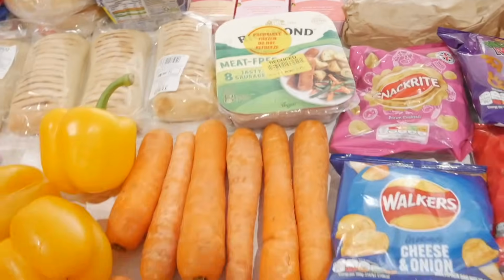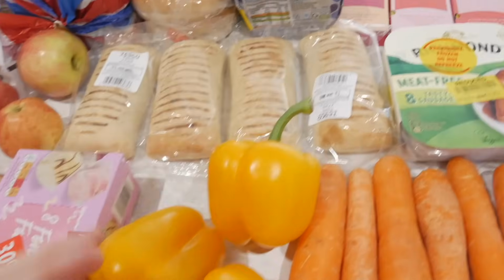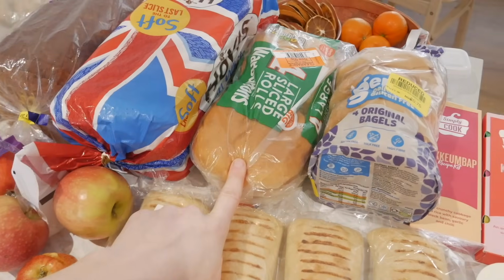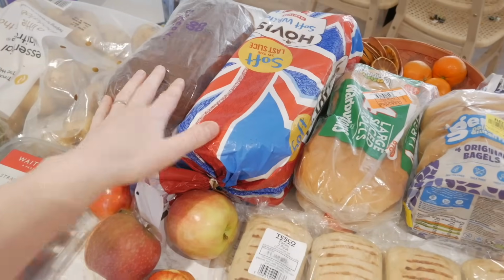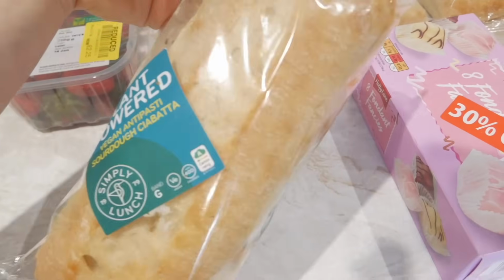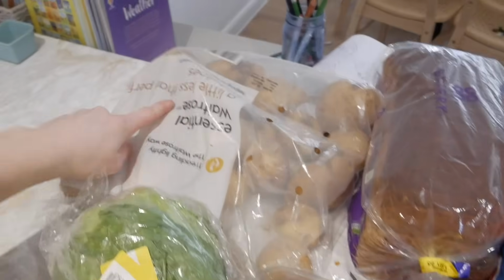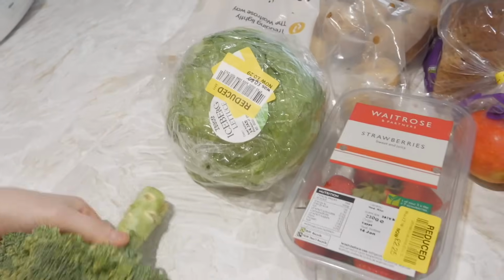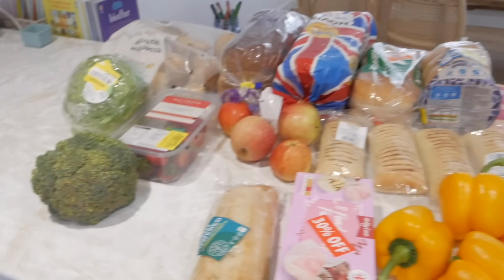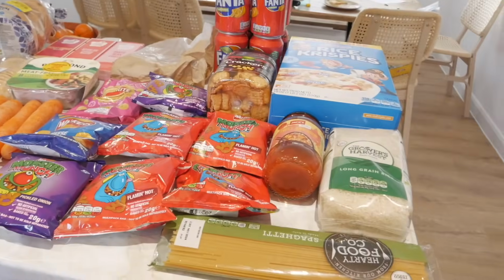Some vegan sausages. You got loads of carrots, loads of peppers, panini rolls, bagels, burgers, and loads of bread. Fondant fancies, a vegan panini, apples, did I say apples? Strawberries, potatoes, lettuce, and then a very old broccoli that we'll feed to the chickens. So that's what we got from the larder, and then we've got a click and collect order coming later tonight.